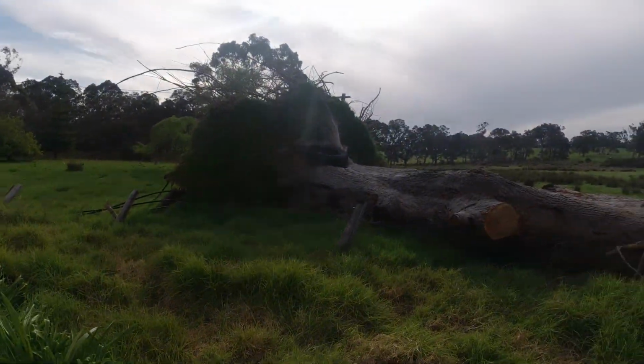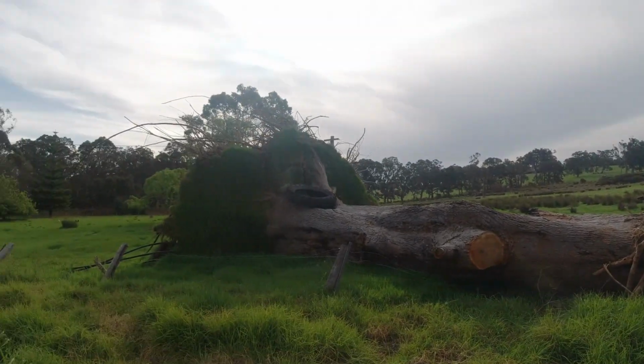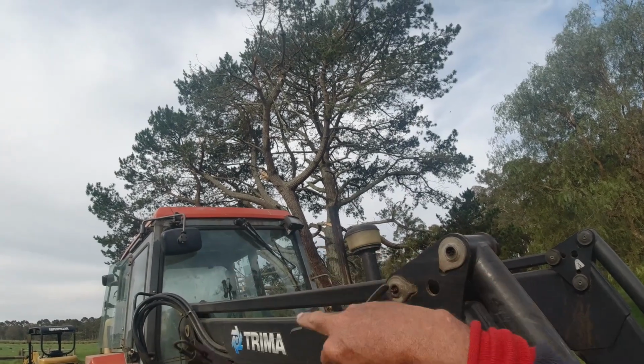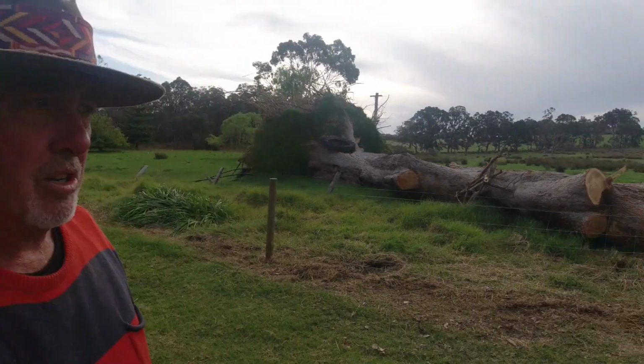Check out this tree. Maybe it's a rubber tree because it's got a rubber tie on it. But that would have made a big crash when it came down. You can see up the top of those limbs up there where it's taken the branches out of that tree. And there you have the finished job.